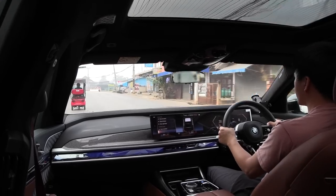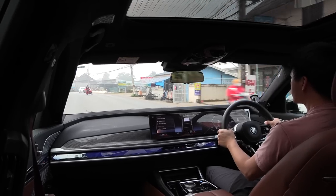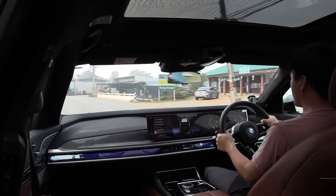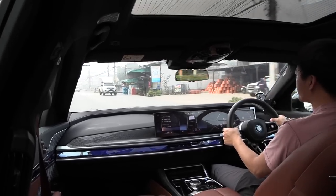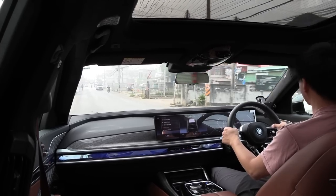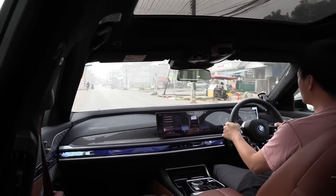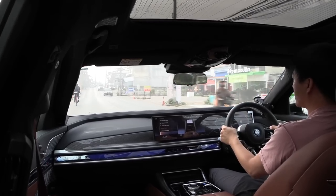So I borrowed it for 3 days only. And I'm making some kind of driving impression out of this. So I'll give you my impression after just 3 days. And I have to say that I have some limitation of how far I can drive with this press car. It's a press car from BMW, by the way, in Thailand. Only 500-600 kilometers. So very limited what I can do.